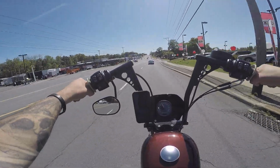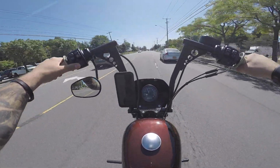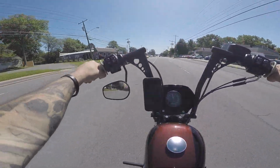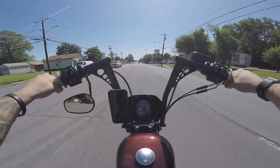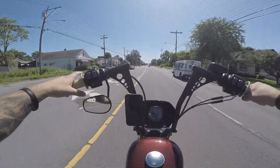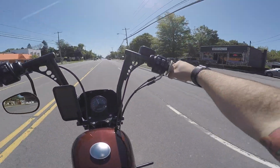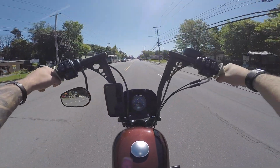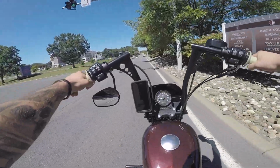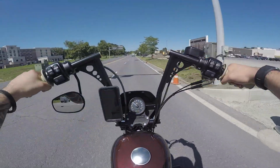Yellow car. Yellow car. Jeez, I'm killing this yellow car game today. I'm not really playing against anybody though, so I'd hope I'd win. That's pretty cool too, that truck. Oh, they're gonna put an entrance there? That'd be nice.